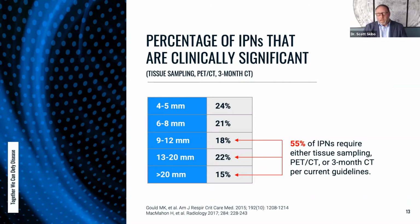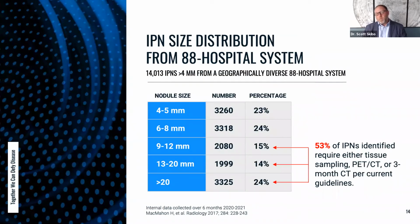Now, the downside of this study is, does this really apply to the country in general? This is Southern California. Smoking rates may not be the same as a lot of the rest of the country, et cetera. So the data that I'm going to show you now comes from internal data from an 88 hospital system, which is geographically diverse, spanning from coast to coast, south to north in the United States. And we found very similar findings, looking at 14,013 incidental pulmonary nodules greater than 4 millimeters, with the exception that we found a higher percentage that are greater than 20 millimeters. So 24% of the nodules identified were greater than 20 millimeters.